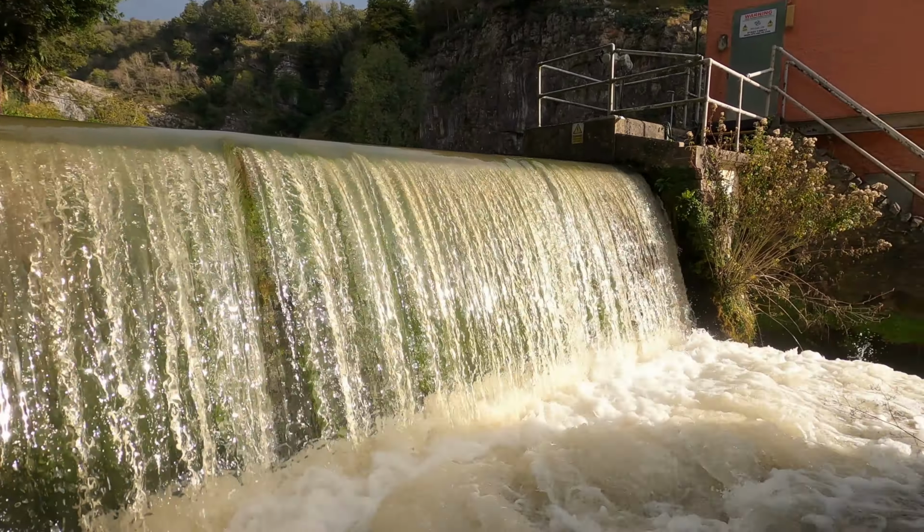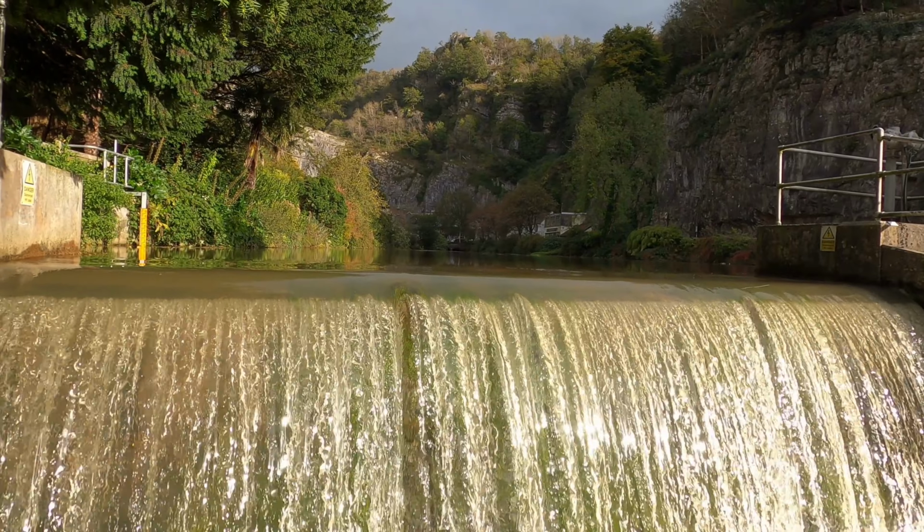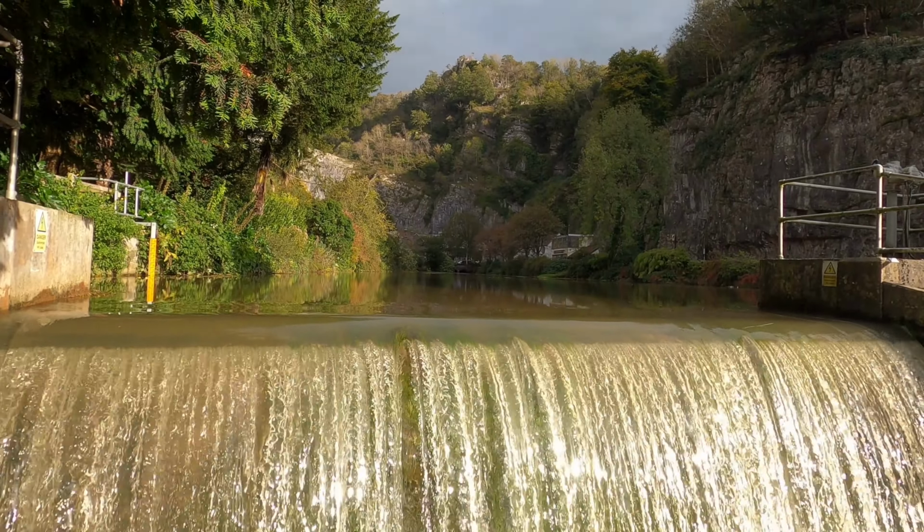Back in the village, we had time to look around the old dam and water ponds as we walked back down to the car.